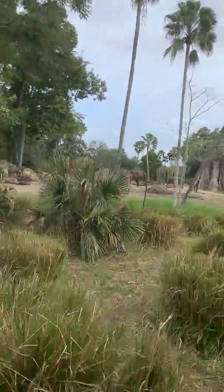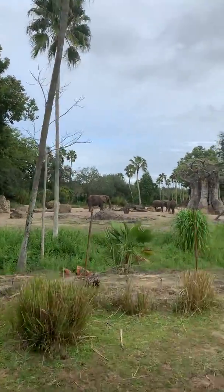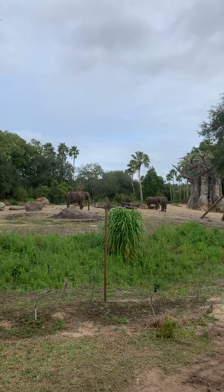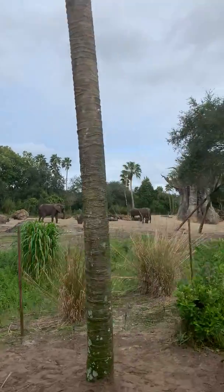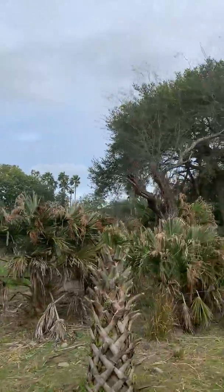Beautiful clear view of these elephants on the left here. Now, a lot of times you see elephants throwing dust, mud, or dirt on their back. Got sensitive skin, just like us. Just trying to protect themselves from the hot sun, like a natural sunblock.